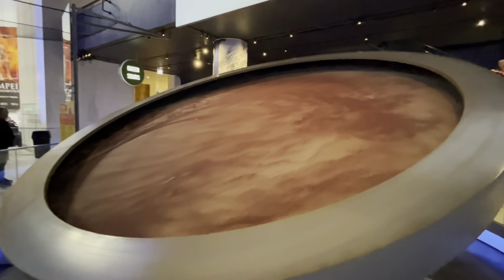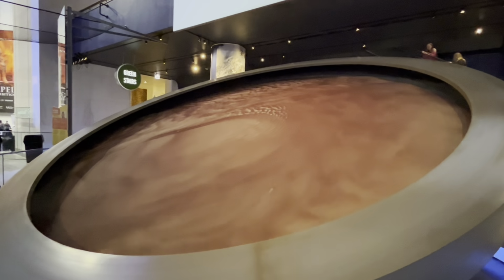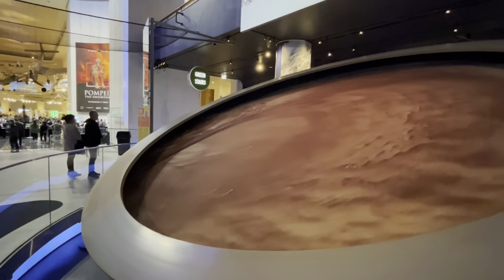Circular wheel simulates an avalanche in motion. This is a bunch of just grains of sand and small shards of glass showing what an avalanche looks like in real time.